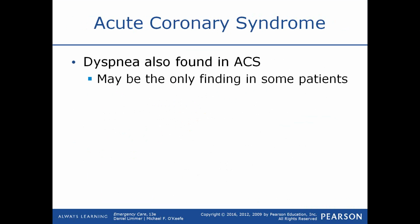Now, dyspnea or difficulty breathing is also found in patients with acute coronary syndromes, especially if that left ventricle isn't functioning properly because there's a heart attack occurring. Remember, the left ventricle gets its blood supply from the lungs. So if the left ventricle fails because of a heart attack in that area of the heart, then blood is going to back up into the lungs, causing acute pulmonary edema, which may cause the patient to not oxygenate well if there's water in the alveoli, and that would lead to that feeling of difficulty breathing.